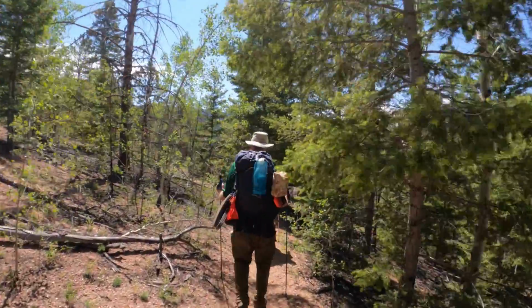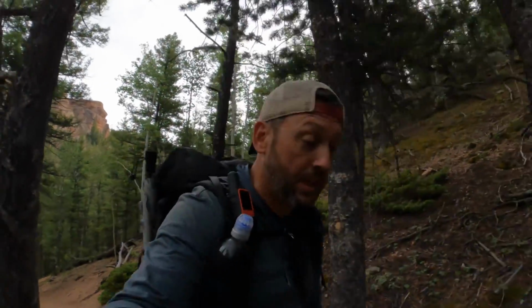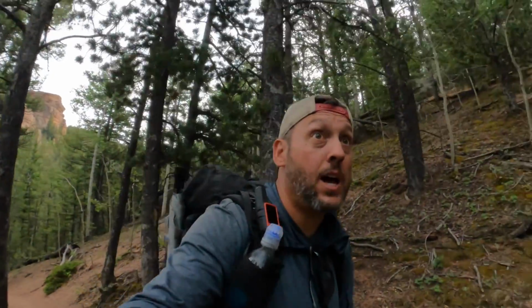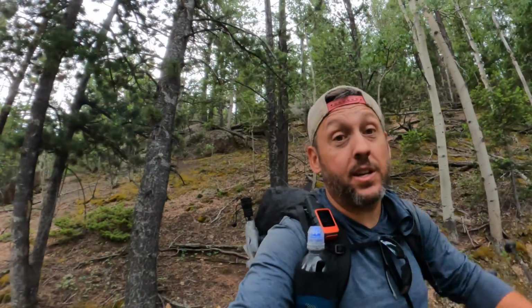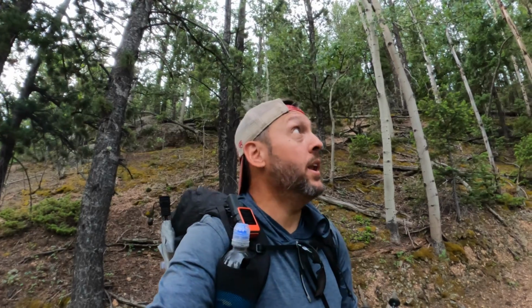Okay, so there's a lot hikers have to deal with. We're doing this big climb. That was a big lightning strike out in the distance. So there's a storm brewing, and there is lightning off to the west.